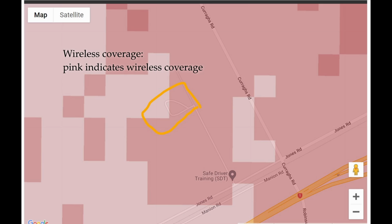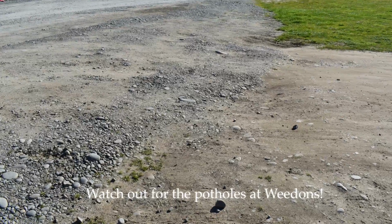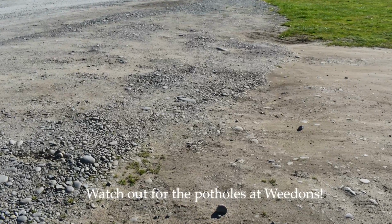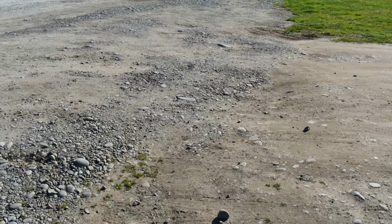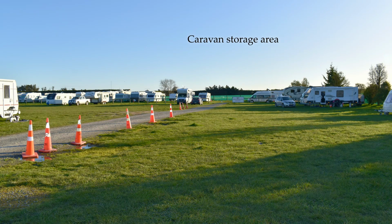So how noisy is it? Weedons is about 15 kilometres from Christchurch Airport, and it's directly on the flight path, so planes coming from the south pass overhead with lowered landing gear. The pilots use reverse thrust to decelerate the planes prior to landing, so you'll certainly hear the noise of the engines. The last plane flies over at about 12:30 or 1 AM.